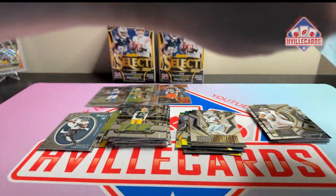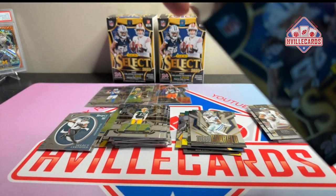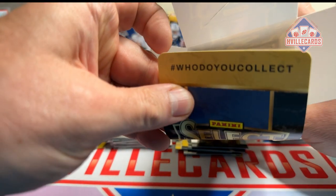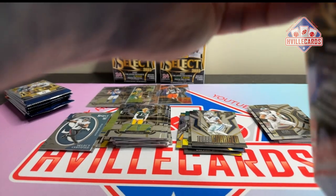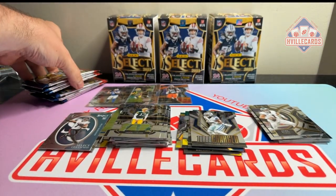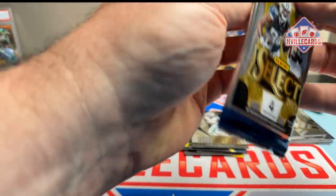Can we pull something significant? Who do you collect? All right. Wow, just sliced the hole in that box. All right. Let's do this.